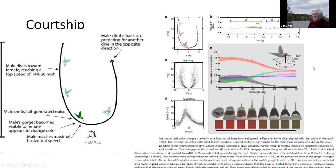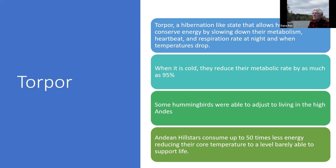It's really quite dramatic. Now, torpor is a hibernation state that allows these hummingbirds to conserve energy by slowing down their metabolism, heartbeat, and respiration rate at night when the temperatures drop. When it's cold, they can reduce their metabolic rate as much as 95%. Some hummingbirds have been able to adjust to living high in the Andes with this capability. The Andean hillstar, one of those species, consumes up to 50 times less energy by reducing its core temperature to a level barely able to support life at night.